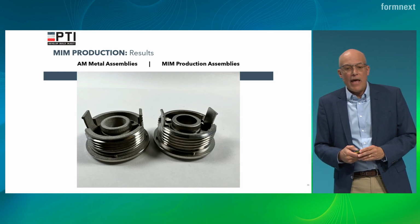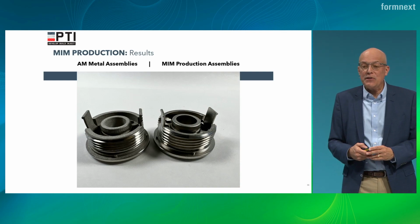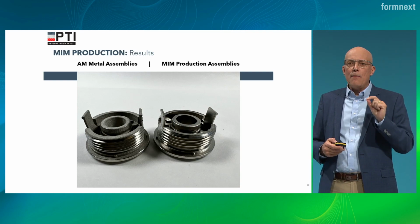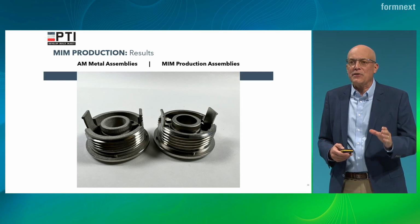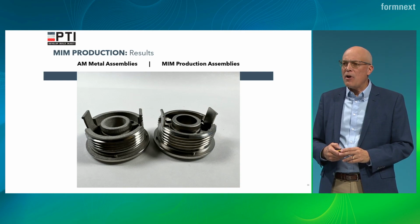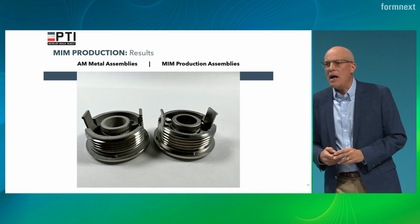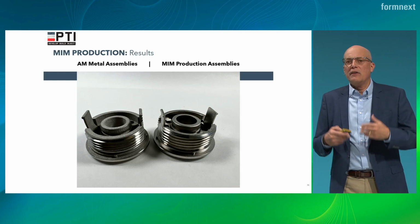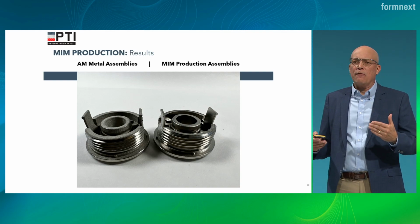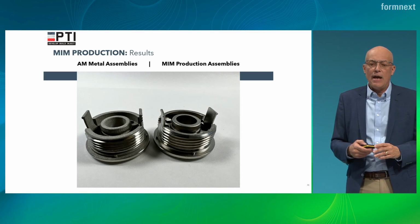So here we have AM metal assembly on the left, and MIM production assembly on the right. We were able to deliver AM metal binder jetted assemblies to the customer prior to cutting any metal injection molding tools. So very powerful in terms of de-risking the program for the client, saving time, and iterating different designs to get to the point where the client is happy and it functionally works the way we expect it to. So very powerful in terms of time reduction.